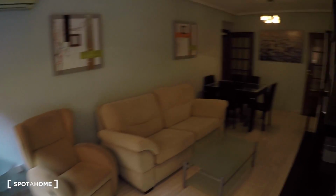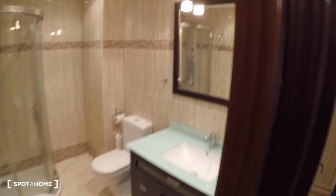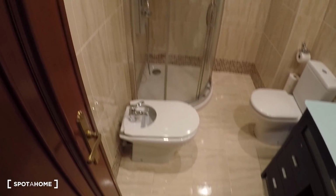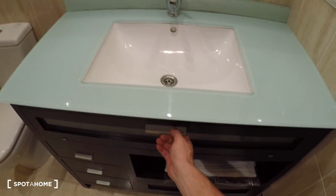So crossing the living room, we arrive at this hall with the bathroom and the bedrooms. Here is the bathroom. In the bathroom we have a sink, mirror, some storage here, a toilet, bidet, a shower.